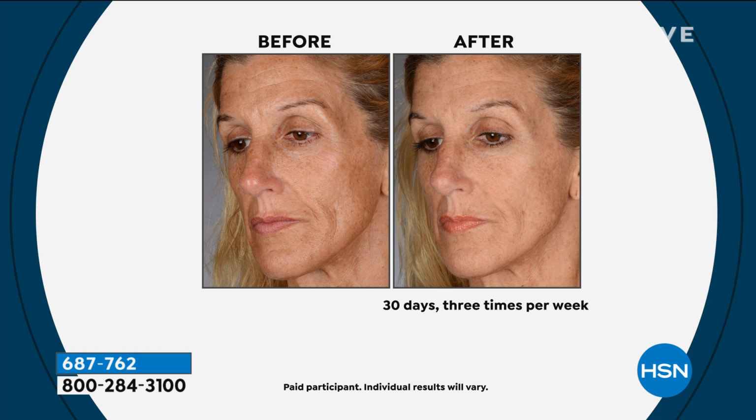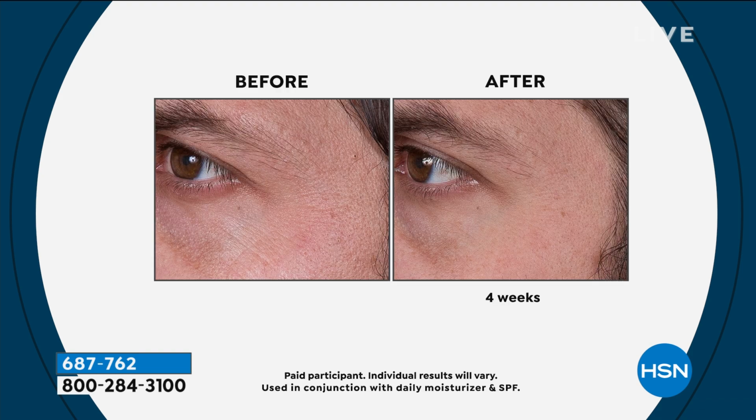You can read up on it now, and just the tool alone is $199. The results you're seeing there is just after 30 days. That's just 4 weeks of rolling this little tool up and down your face. You just roll it around. It's almost like a very relaxing little ritual.